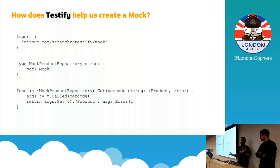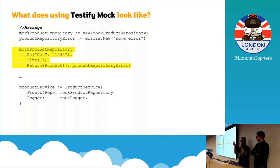So step 1 is you will create a mock struct, which will implement the methods that are defined in the contract, the interface. And yes, it provides a helper tool. So mock.Mock is what you're embedding in your mock struct. And in the method Get, you are using the helper functions provided by the Testify Mock. And that will help you record what's been given to it and then return what it's been told to return.